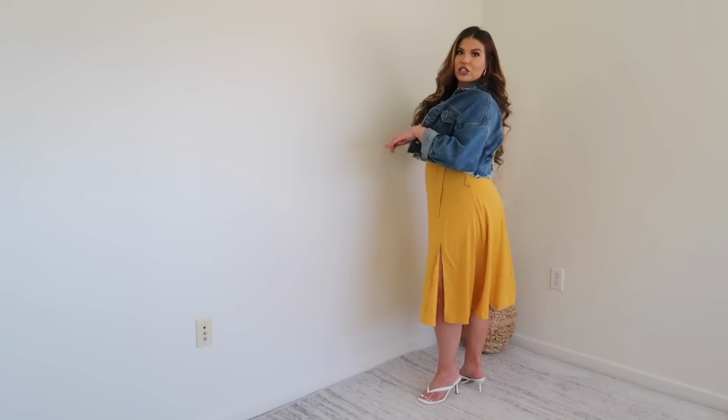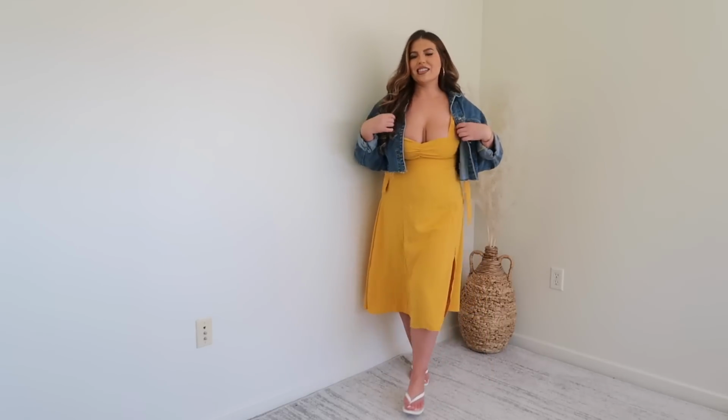Guys, if you haven't picked up this denim jacket yet, I don't know how many times I gotta tell you about it. It's literally an essential, especially for spring. Denim jackets for spring, they just go off and it goes with everything so well. So yeah, I had to call this out because this is my favorite. I also have it in black, but you know, it's so versatile, especially if you want some arm coverage or it's a little chilly, but you still want to wear something cute and girly. This is the perfect jacket.